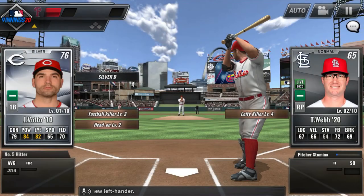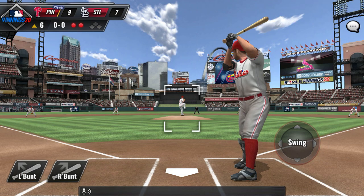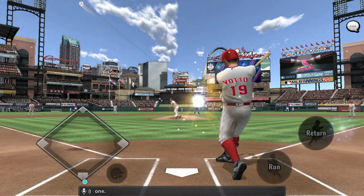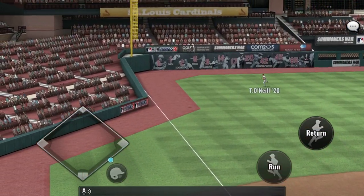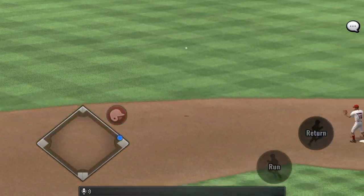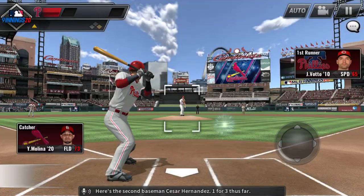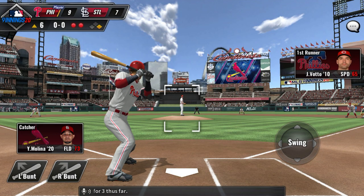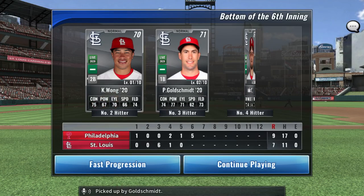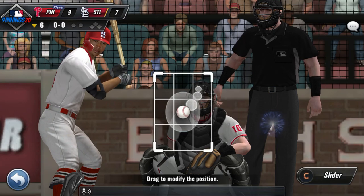Tyler Webb is the new left-hander. Joey Votto will be the first to face off against the new pitcher. He was slow on this one, swung on and missed. 0-1. Fly ball left field. And it's going to get down for a base hit. Here's the second baseman, Cesar Hernandez. 1-for-3 thus far. He chased this one, and it's a chopper to third. Picked up by Goldschmidt. Colton Wong will come up 2-for-3 in the game.